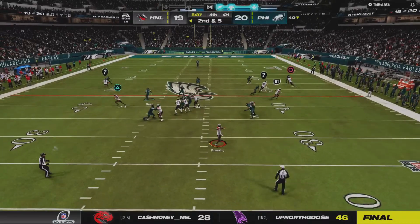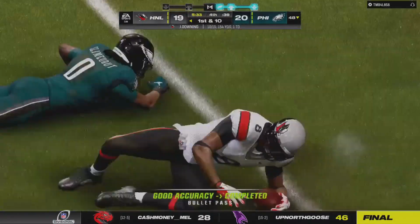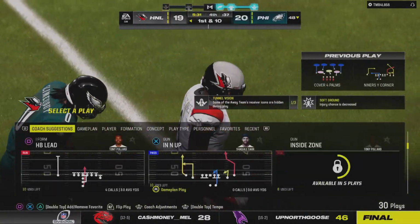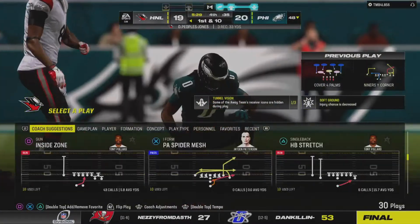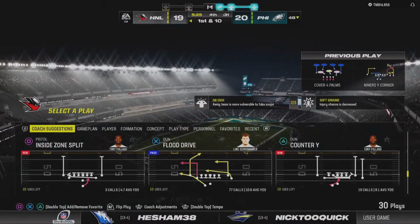Now they'll switch it up here and look to throw. That's going to be caught by Peoples-Jones. That one a first down pickup of 8. An 8-yard pickup. First down.